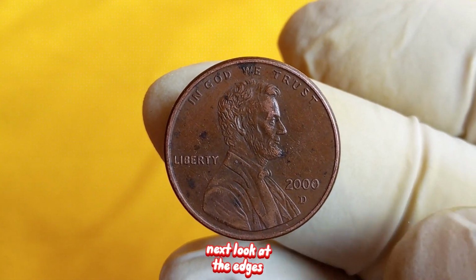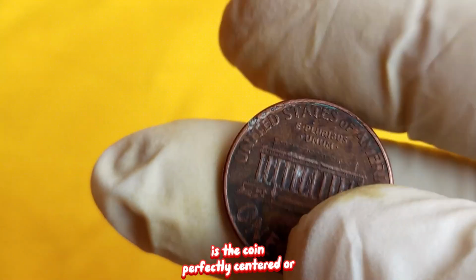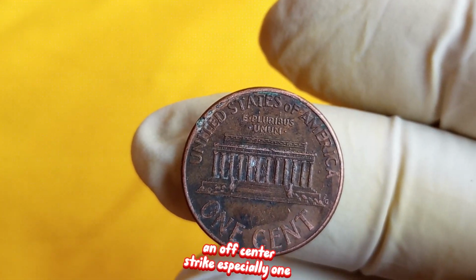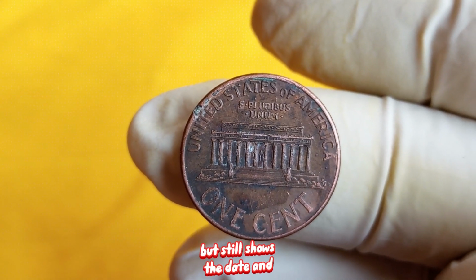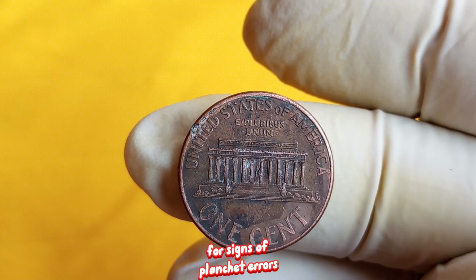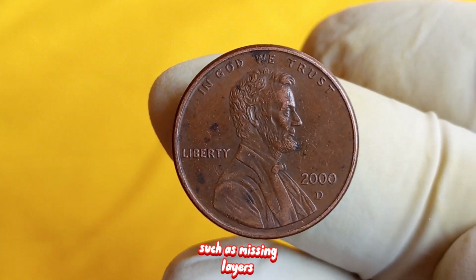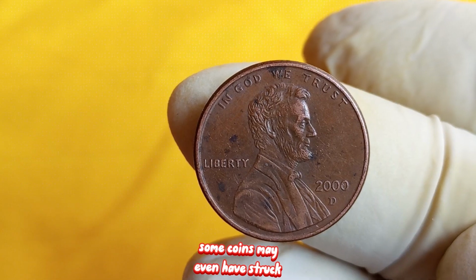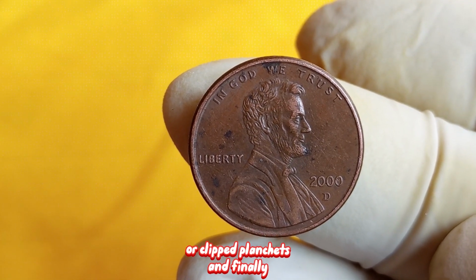Next, look at the edges. Is the coin perfectly centered, or is it off-center? An off-center strike, especially one that's significant but still shows the date and mint mark, can be worth a lot. Check for signs of planchet errors, such as missing layers, unusual coloring, or lamination peels. Some coins may even have struck-through grease errors or clipped planchets.